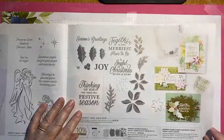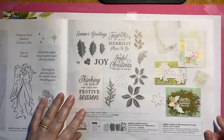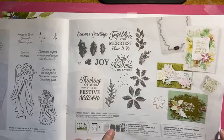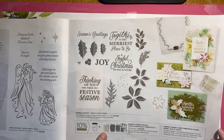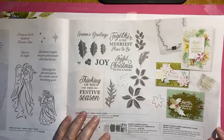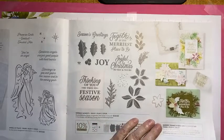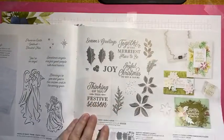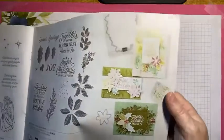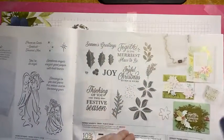So this is a bundle with a hybrid embossing folder. If you're not sure what that is, there's basically an embossing folder and a coordinating die. So you can emboss, colour, and then cut out, or probably want to do the other way. You could cut it out and then emboss it using the embossing folder, so that you've got more of an effect. I don't know if you can see this on here. So there's more of an effect on this portion, which is really sweet.